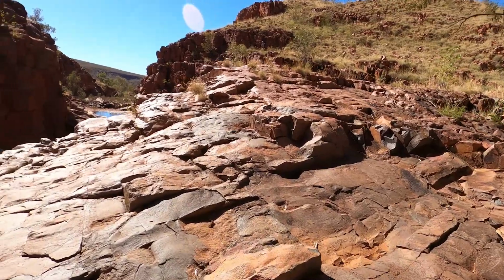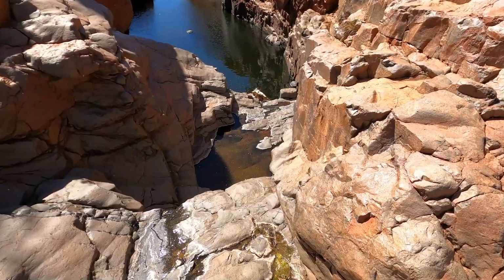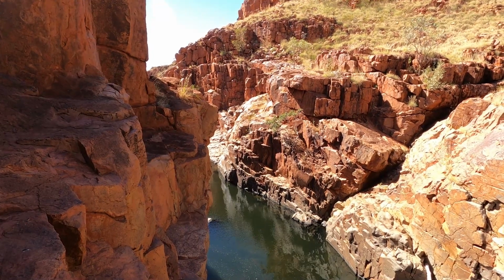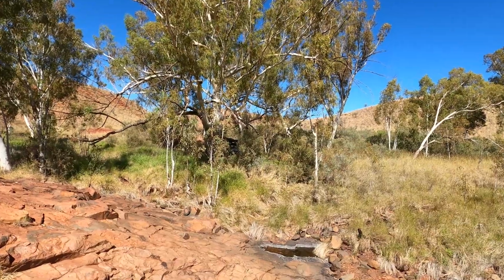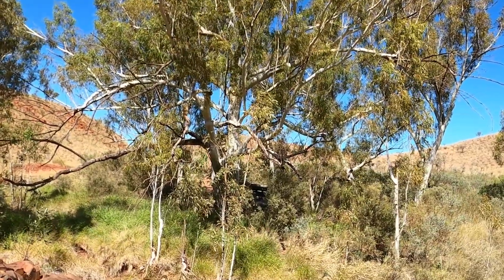Well, we have made it to Three Pools. So let's have a look. 1, 2, 3. She is pretty impressive. I'm going to throw the drone up and fly through the middle of this little gorge system, but I like what I'm seeing. The truck's right over there underneath that big gum tree. So that's how close you get to the three pools.